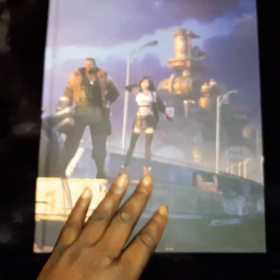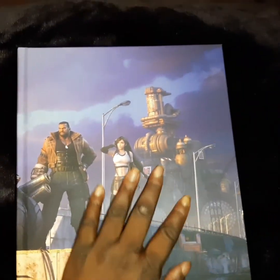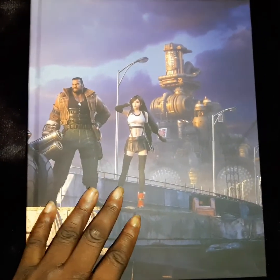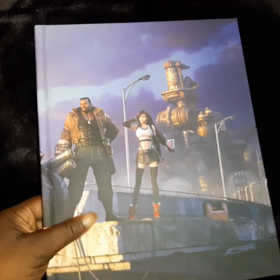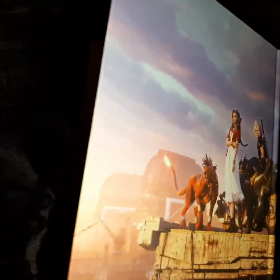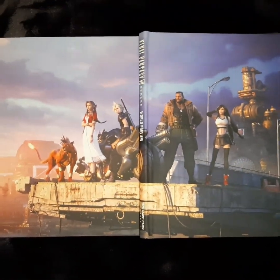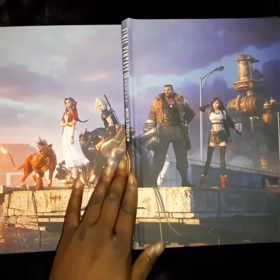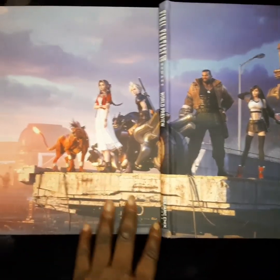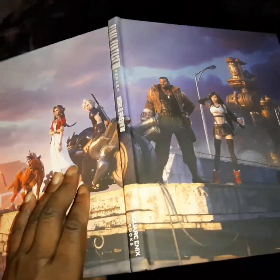Now, this book, I don't know how to describe this plastic. It's a form of plastic, but it's real soft, real smooth. This whole complete book is just absolutely gorgeous. Let me open it up. Just absolutely gorgeous. Obviously, this is a scene from the game. This whole thing is just so soft, so beautiful. I love everything about it.